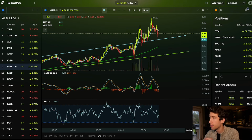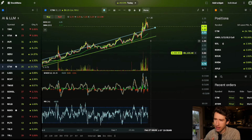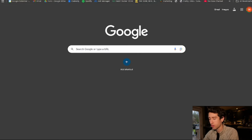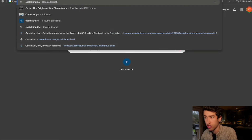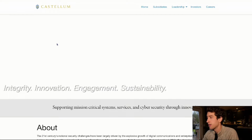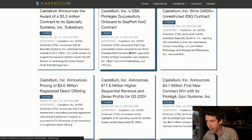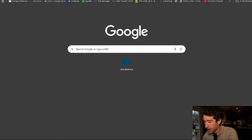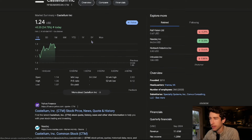And the reason we traded it, some of it, I would say the financials and the news were not anything we look at and say, wow, that's crazy. But in our three-step analysis of Castellum Inc., which is what this company is called, CTM, if you go to their company, you can see some of the contracts they had. So we were looking at the contracts. That was a big deal. We'll get into that. And then the other one that we were looking at is the financials.